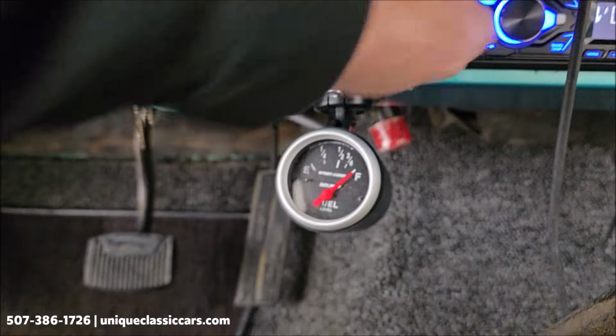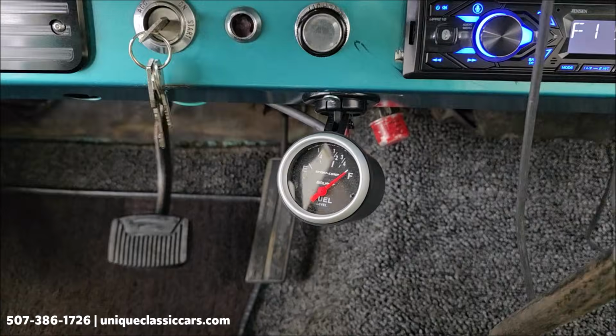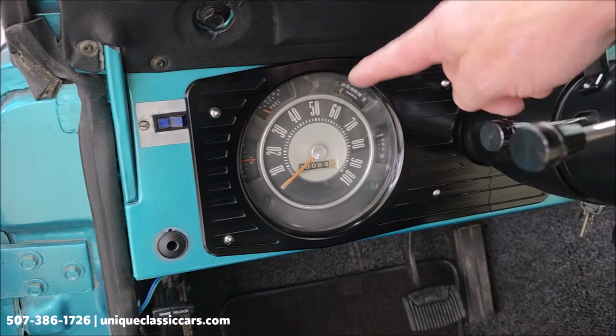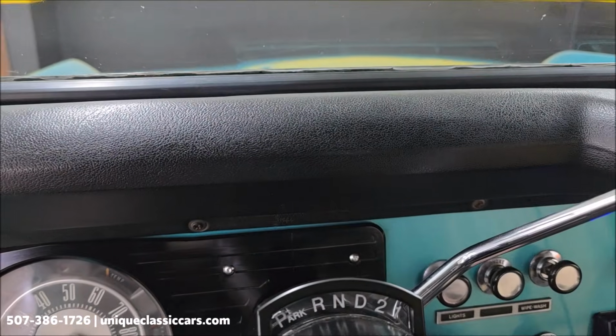Notice there's a fuel gauge. It's been added underneath the dash right here. And of course, your speedometer and gauges over here. All right, let's go ahead and fire this up.